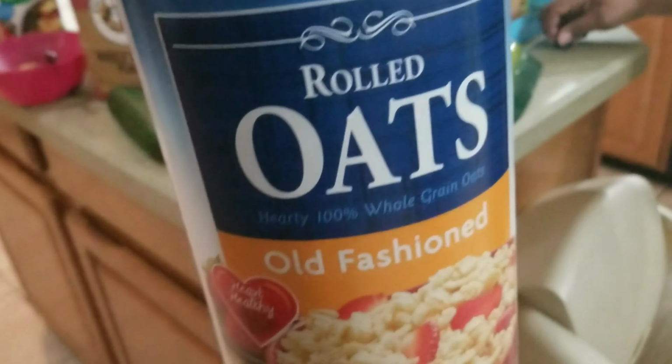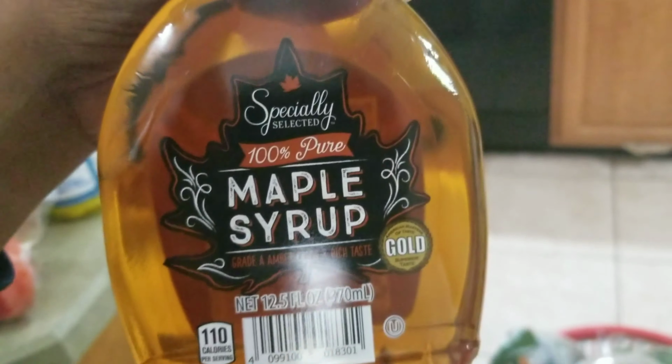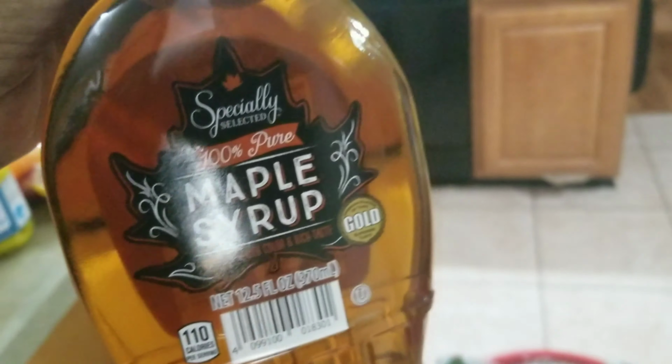And I got my baby some more oatmeal, so I think we've had plenty of oatmeal. My favorite place to buy maple syrup is Aldi, and I'm so glad I got the last 2. I think the maple syrup is only $5.79 at Aldi.